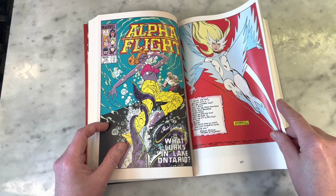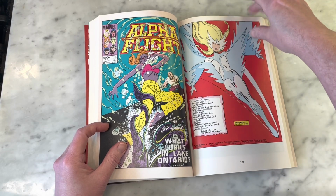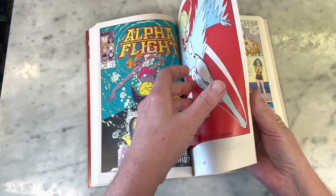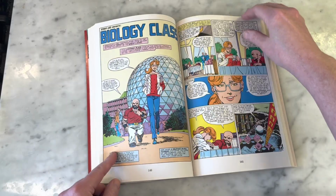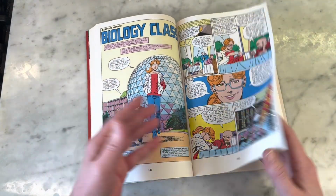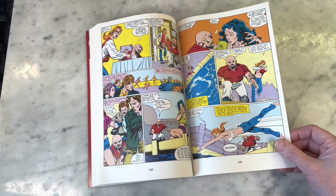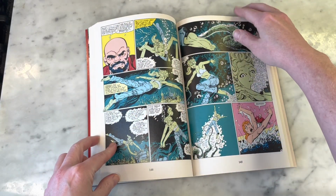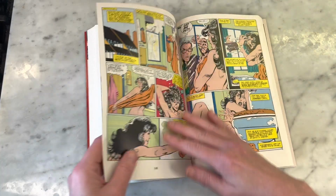Another great shot of Snowbird. So much fun you can do with her cape. You could almost do like a Spawn thing if you wanted to, like a Todd McFarlane Spawn Snowbird. That would be kind of cool. I mean, what is this sweater? I guess it was the 80s. And, of course, the woman has to strip down to her bra and jeans and jump in the water. This is a John Byrne comic book, after all. He does like the ladies.